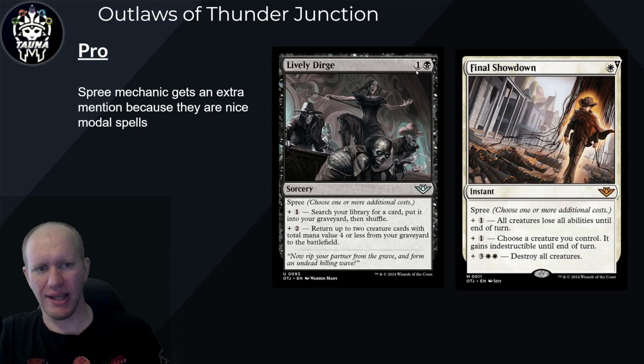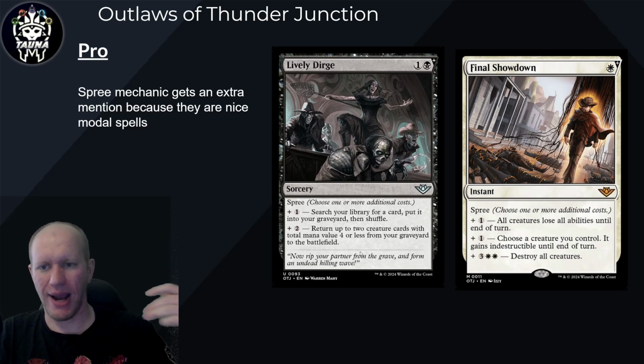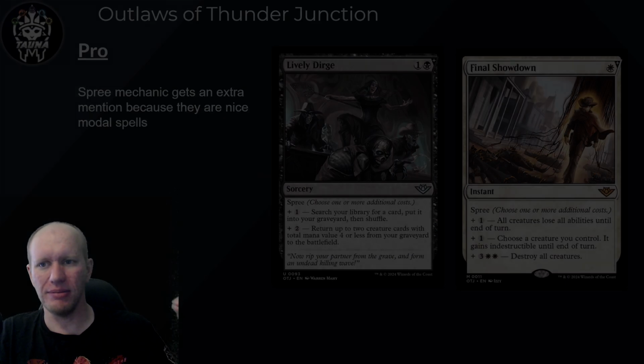So this one here is you pay this cost up the top and then you pay whatever cost next to whatever other mechanics you want to make use of on the card. So, if you just want to search a library for a card and put it in the graveyard, that's going to cost you 3. If you want to do this as well, it's going to cost you 5. It's a great mechanic. I just love it. It's so good.